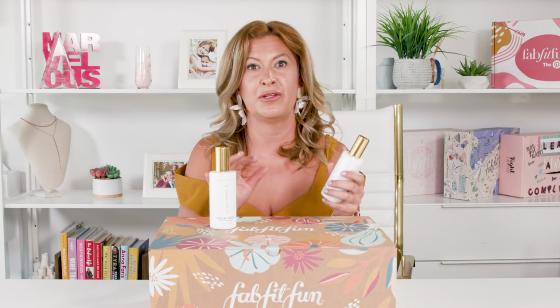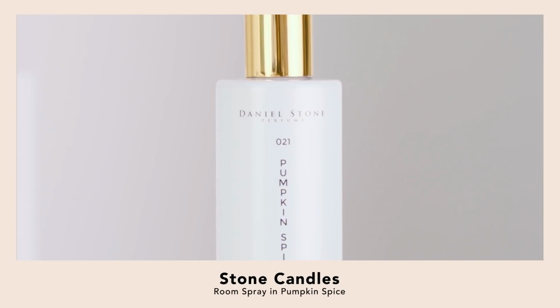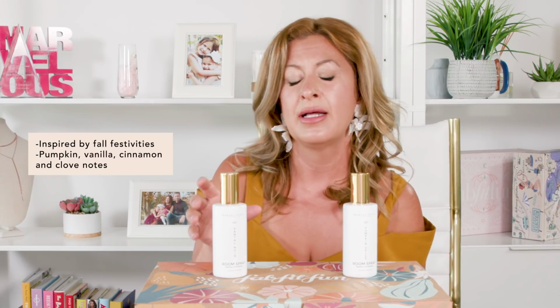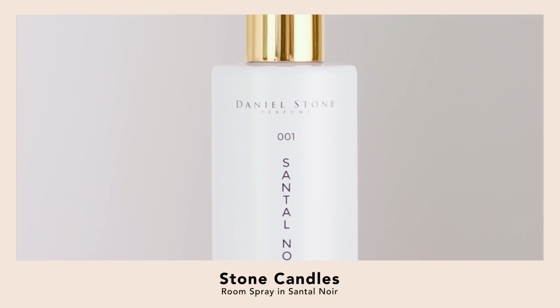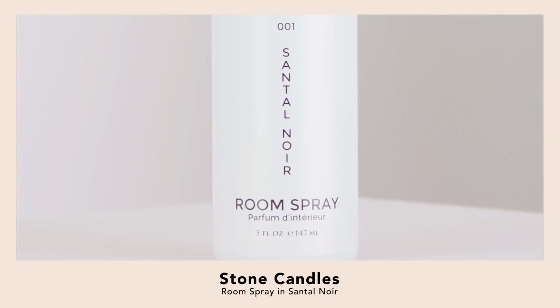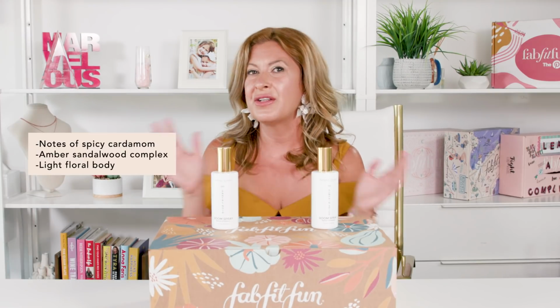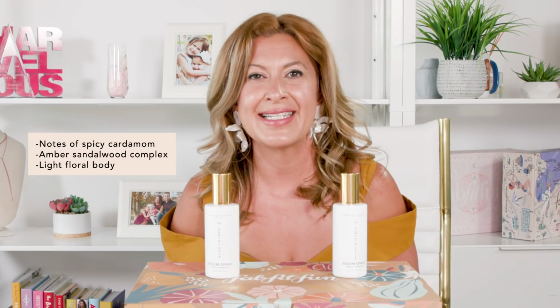For the last two options, we have room sprays from Daniel Stone. First up, you can't get more fall than pumpkin spice. It has notes of vanilla and cinnamon, really beautiful. And then as a different option, we have the Santal scent, which is a little bit muskier, spicier, and you can use them in any part of your home just to kind of spice things up a little bit.